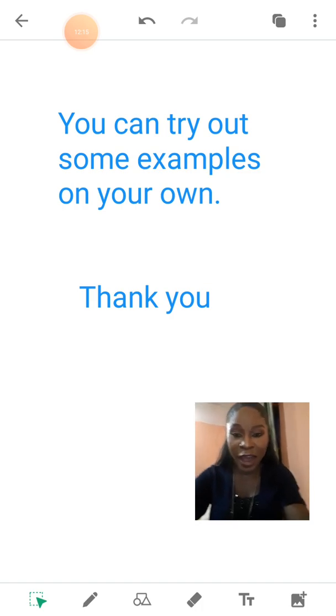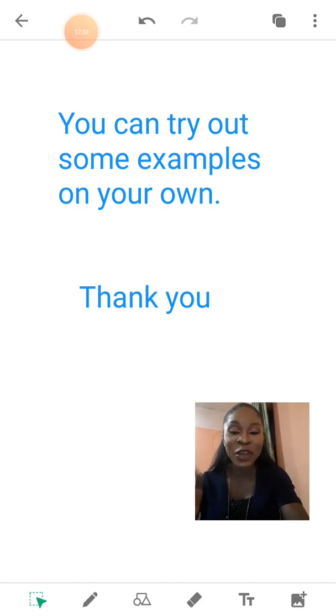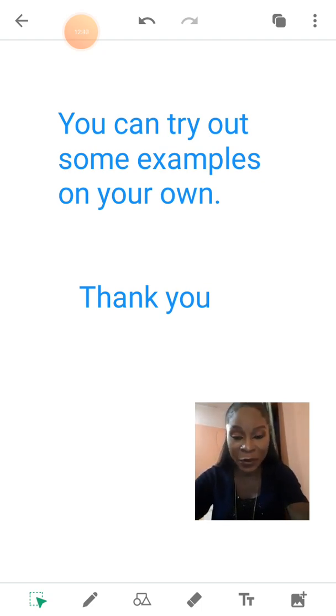I would like you to try out some more examples. I'm going to send worksheets on using the word "to." I've explained and given examples on how to use them so you don't get confused, because I'll be giving you a story passage and you try to fit in where the "to" as a preposition, the "too" as in quantity, and the "two" as a number should fit in.